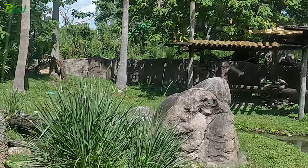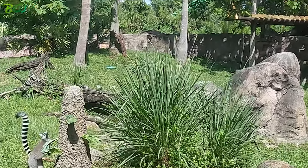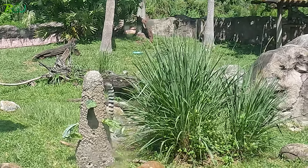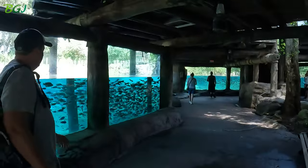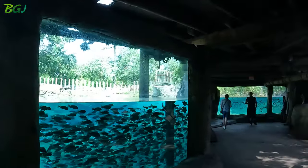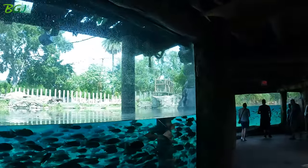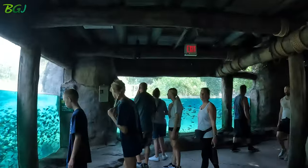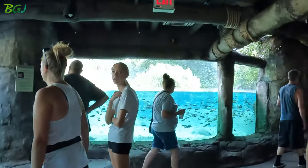Here's 1, 2, 3, 4, 5, 6. And I see 6 of them in there. Look at this cutie. There just appears to be one hippo here in the habitat. Up there. So I'm taking a wild guess and saying that that would be Moyo.